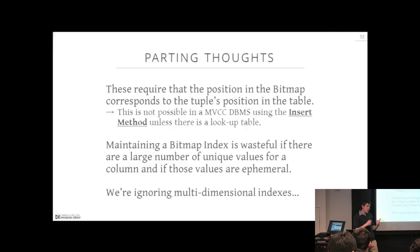But this doesn't work in a system that uses MVCC with the insert method, because when you modify a tuple, you make a new version of it, and now its position is going to be somewhere different. MySQL doesn't have this problem, and Oracle doesn't have this problem, because they're using the rollback setting, so you always have a fixed position for a tuple. But in something like Postgres, you can't do this because the position is going to be changing all over. So this is why we're going to have to look at delta stores to get around the problem of updating things when we have a bitmap or a columnar index.